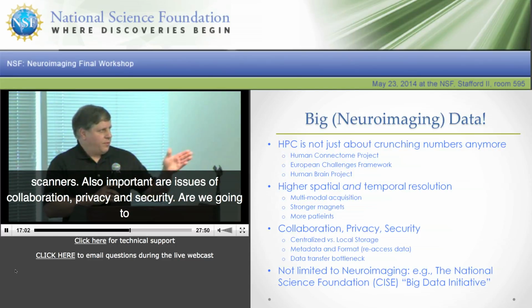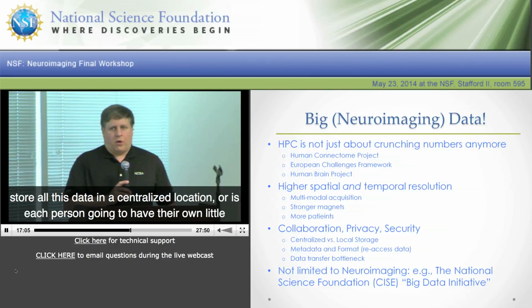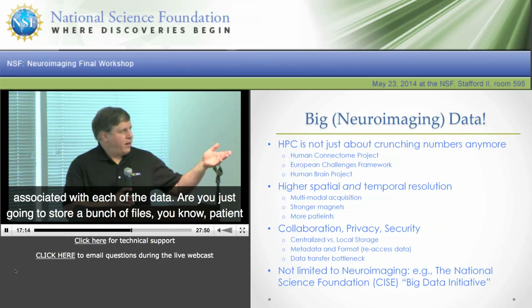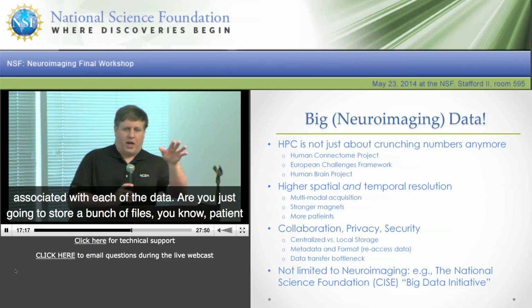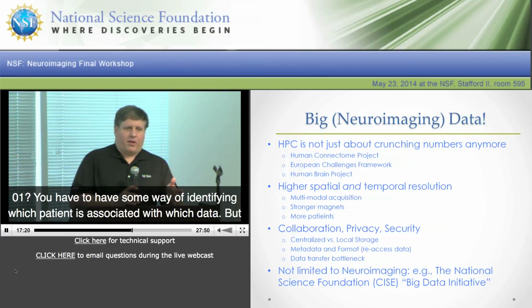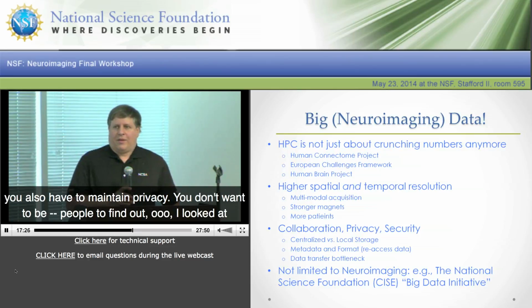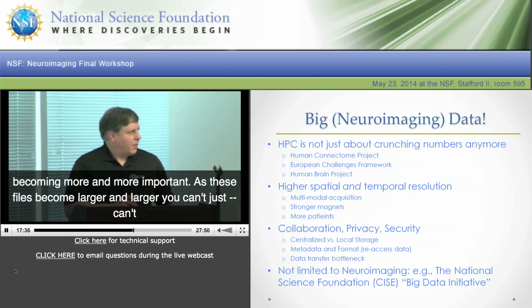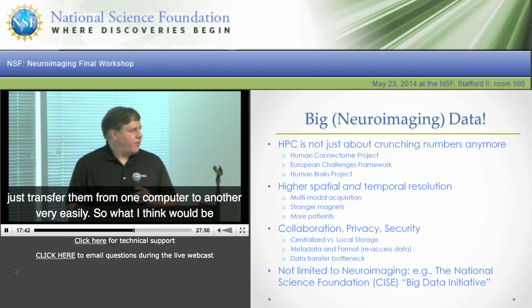Also important are issues of collaboration, privacy, and security. Are we going to store all this data in a centralized location, or is each person going to have their own little local storage? And if you want to collaborate with other researchers, what type of metadata is associated with these data? You're just going to store a bunch of files, patient 01, or you have to have some way of identifying which patient is associated with which data, but you also have to maintain privacy. You don't want people to find out, oh, I looked at Fred's MRI scan and I can see he's got whatever. And again, the data transfer bottleneck is becoming more and more important. As these files become larger and larger, you can't just transfer them from one computer to another very easily.